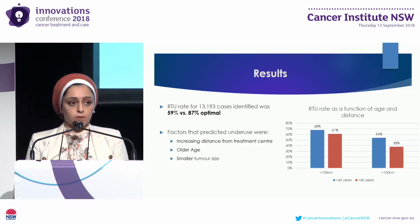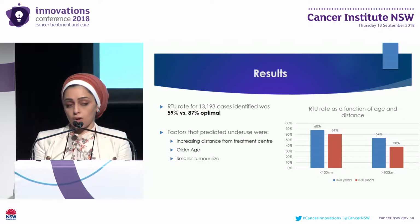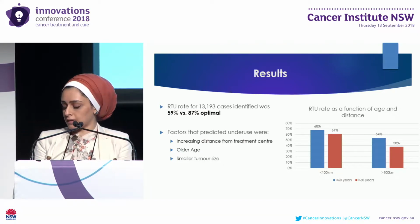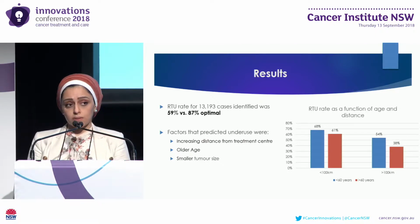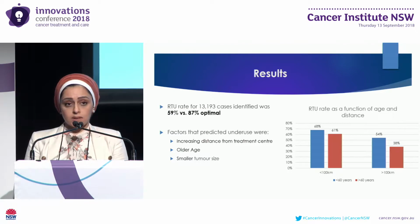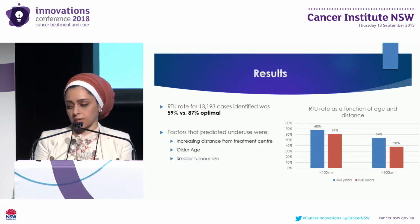On the univariate analysis, multiple patient, tumour and treatment factors were all significant and impacted on radiotherapy utilisation. On the multivariate regression model, the main factors that remained significant were as listed here: distance from treatment centre, older age, and smaller tumour size. This graph on the side just gives an example. In the first column, we've got patients who are less than 60 years old and live less than 100 kilometres away from a radiotherapy department centre. The radiotherapy utilisation for this group of patients, for example, was 68%. On the other extreme of the graph, that drops to almost half for patients who are older than 60 and live more than 100 kilometres away, despite the fact that both groups of patients have similar indications for radiotherapy.